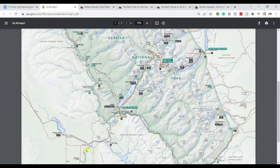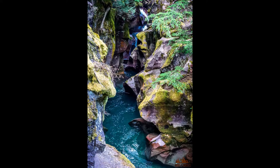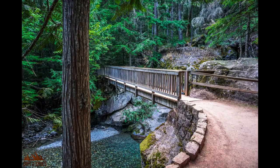You have Columbia Falls right down here. That's not that far from West Glacier, it's like 20, 25 minutes. But again, the closer you can get over here, the better, because it gives you such an advantage in getting in the park and getting the parking spaces that a lot of people just don't get because they come in too late. So West Glacier has a lot of camping options.